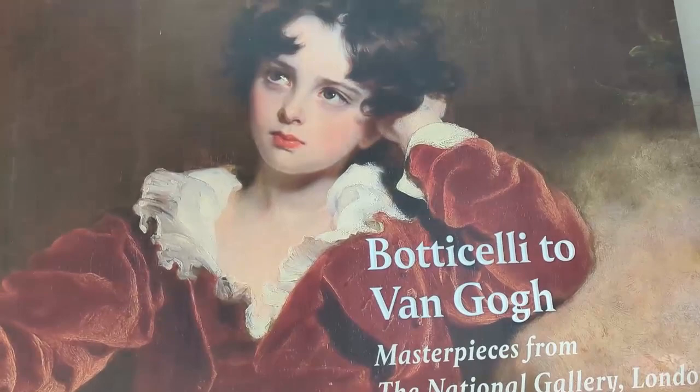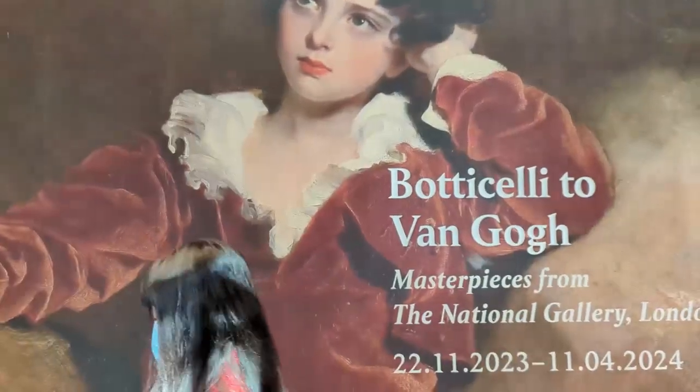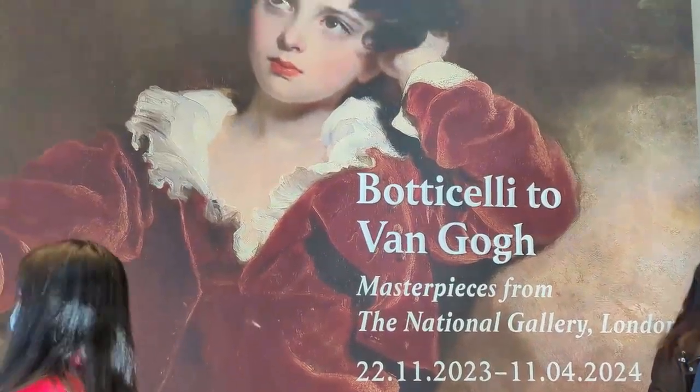The special exhibition will be displayed in Gallery 9. Currently, they are showing Botticelli to Van Gogh masterpieces from the National Gallery in London.